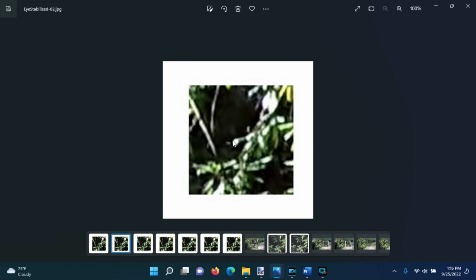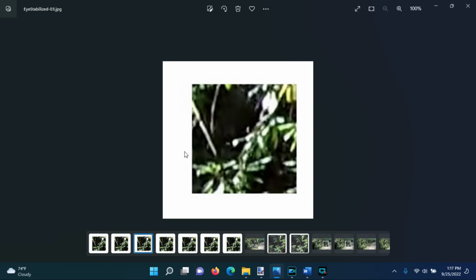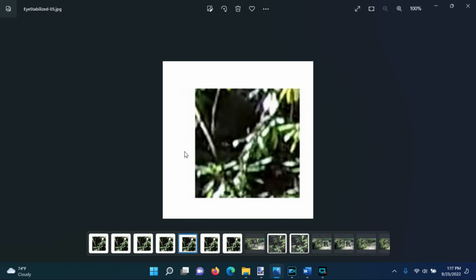So right there's that cut off limb. Right there's his eye. That's the top of his head. And that's his brow and his right cheek. Right there's the eye. And I did the little stabilization. So he's kind of squinting and opens his eye.